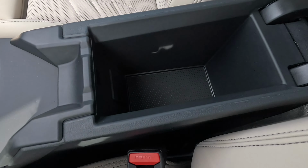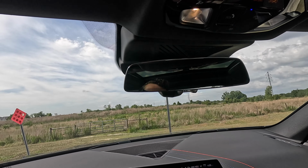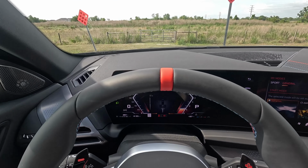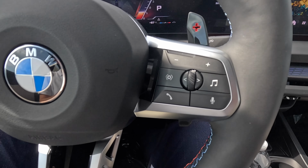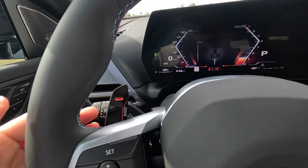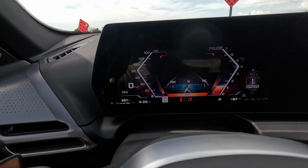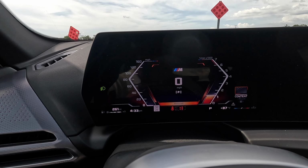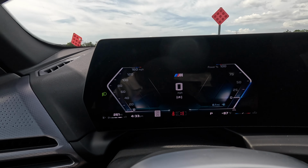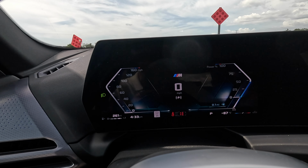Opens up into a medium-sized storage pocket, auto-dimming rear view mirror, LED interior lighting, and a leather-wrapped steering wheel with the 12 o'clock horizontal lines, multi-function, M badging, and the paddle shifts. We got the boost, and on the gauge cluster, you can go through an array of different content for the driver. And when you change the driving modes to personal or efficient, it will show you coaching for the vehicle, so you'll get better MPGs. So as we drove here, we got 0.1 miles better MPGs.